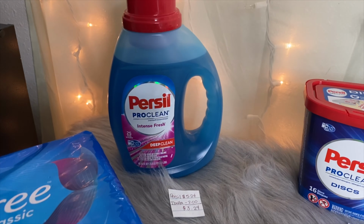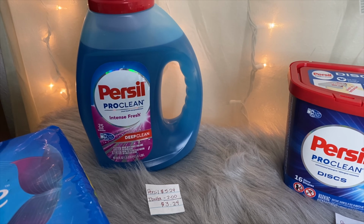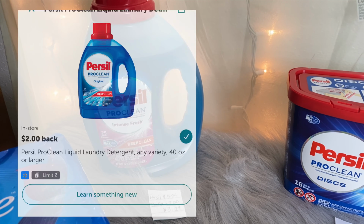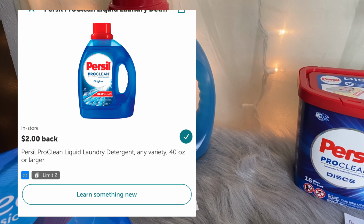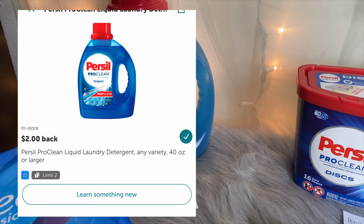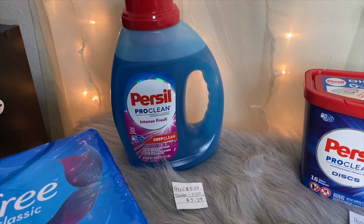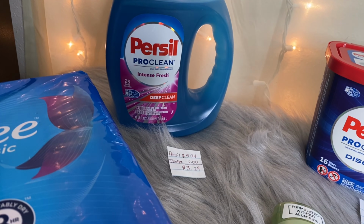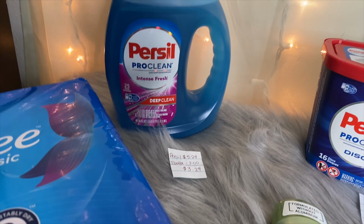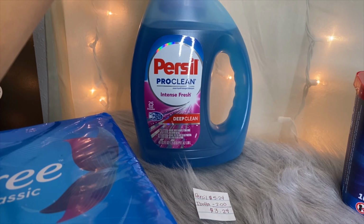With the Pure Seal Pro Clean laundry detergent right here, this is priced at my store for $5.24. I didn't have any coupons to use, but Ibotta has a $2 off rebate, and the reason I'm saying has is because the offer reset for me, so I still have that offer now. So $5.24 minus the $2 that I got back from Ibotta made this container of Pure Seal just $3.24, and this is the 40 ounce.